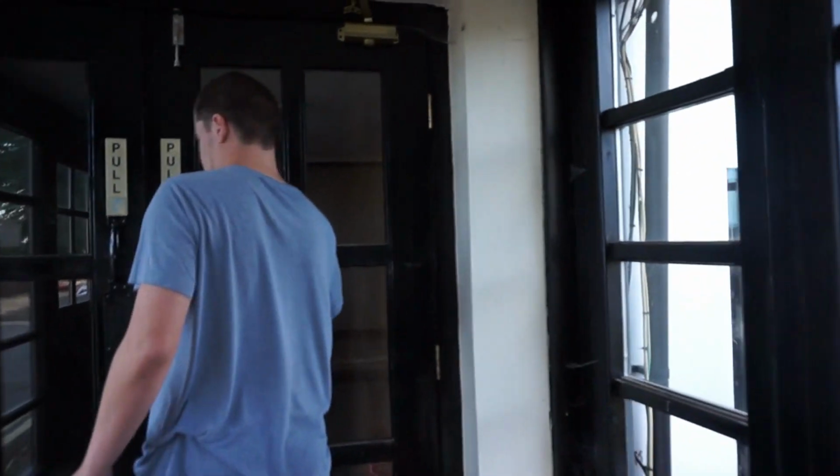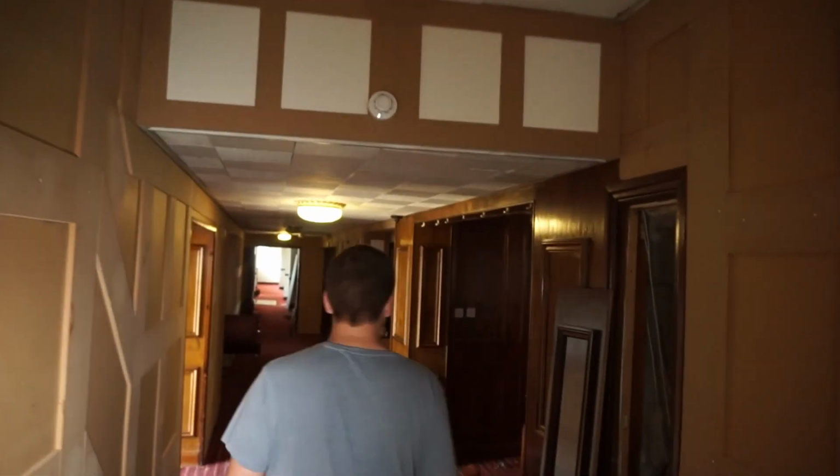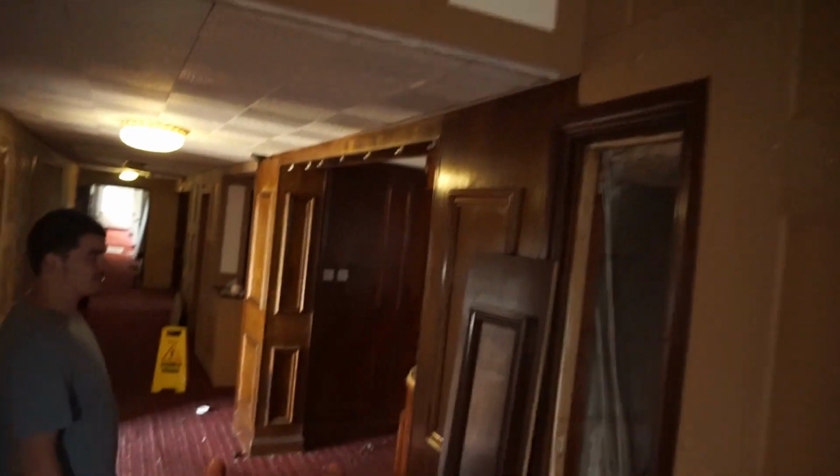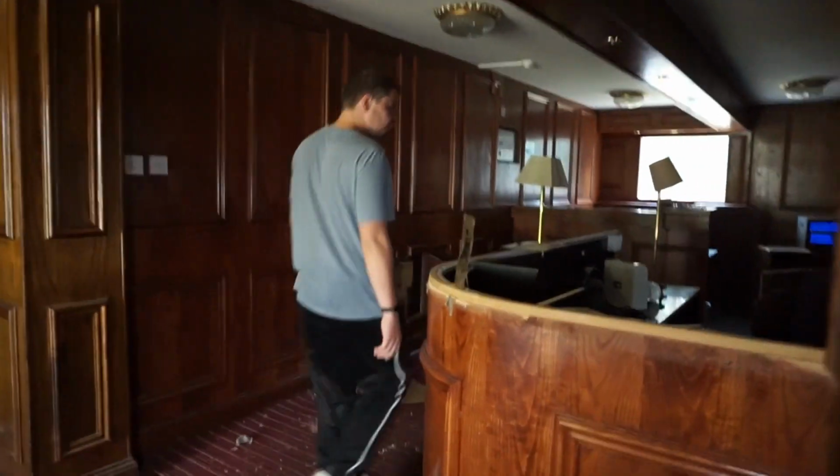So you can hear the alarm, so sorry guys about the noise, I can't do much about it. So we're coming into the hotel section now. Is it being cleaned? Does it look like it's being cleaned? Look, cleaning sign. See, this is the security office.